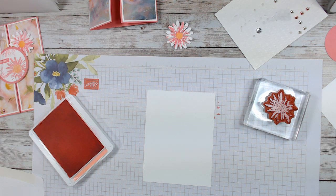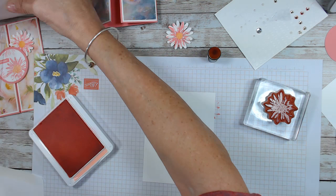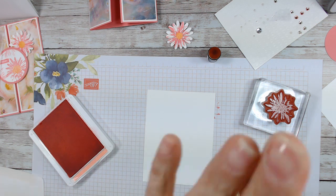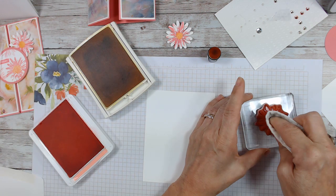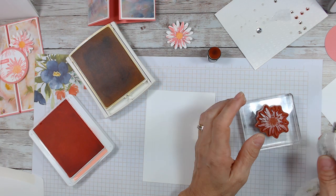Okay, so I got crushed Curry on my dauber, and then I got crushed Curry ink right here. I've got stuff still all over my desk. You know what happened when I was sitting up tonight? I got all those spotlights, I hear bzzz, bzzz, and then poof, the smoke. One of the light bulbs kind of caught on fire. So now I find stuff still here because I hurried up, unplugged, put a new one in, whatever.